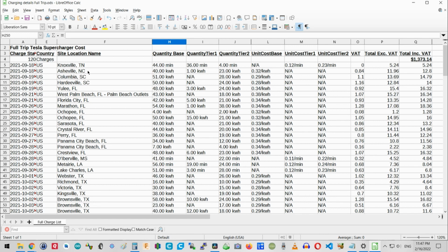I moved into North Carolina. North Carolina, in Asheville, they charge by energy, 40 kilowatt hours. Again, things aren't really adding up. My tier 1, I had 1 at no price, and I had 23 kilowatt hours at no price, but it seems to come down to this unit cost base. This plus this is only 24. Where did the rest of them go? I'll multiply that by 32, and somehow magically we end up with $12.80.